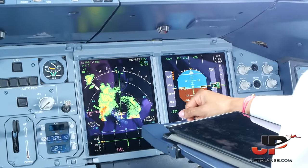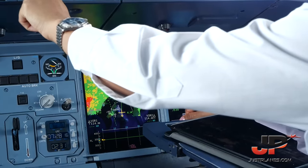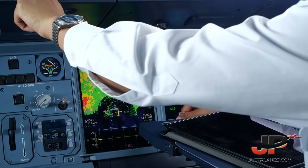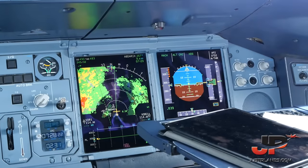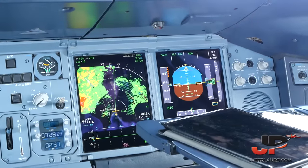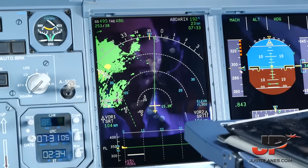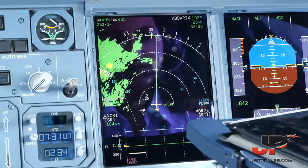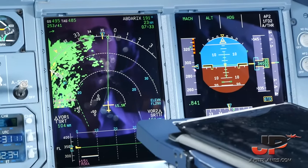Squawk 8243, flight level 360, Qatari 5 Fox November. Do you have radios? Thank you. ETIHAD 47 kilo, with that final speed and deviation, contact control 132.90. 132.90, ETIHAD 47 kilo, thank you, bye-bye.